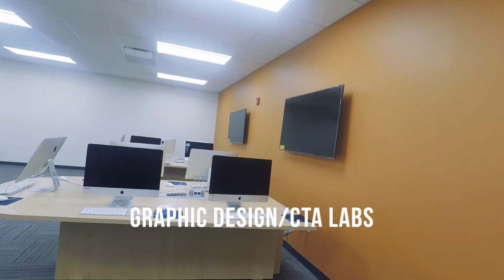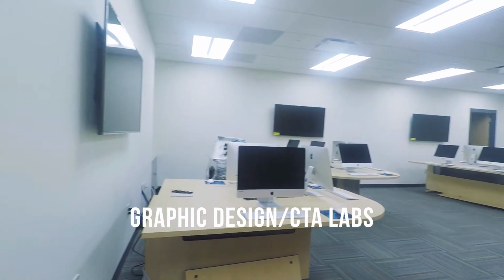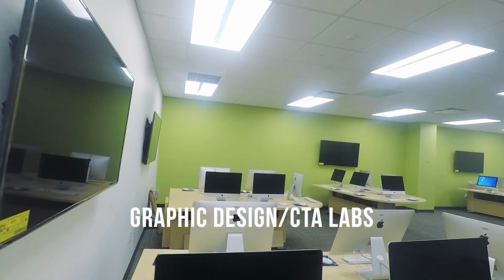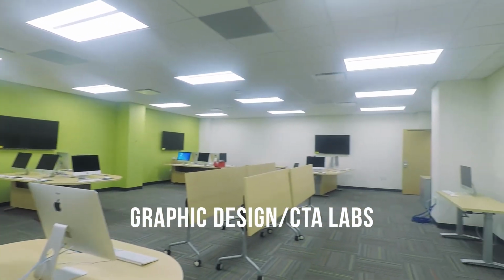Okay, again, we're gonna see another creative space out here on the Savannah. If you look out your windows, you'll see graphic design and transfer art labs. Here, students will work on a number of artistic endeavors, including working on computers, but also with their hands. You'll see a number of different environments.